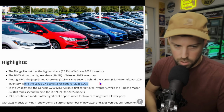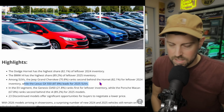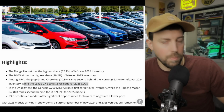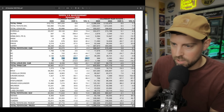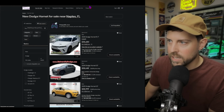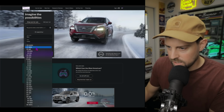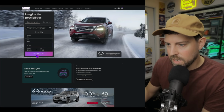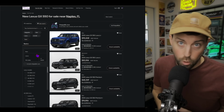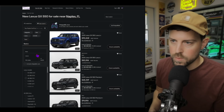Well, this is extraordinarily misleading because the GX 550 is in extraordinarily high demand and low supply. The 2026 models just haven't arrived yet. So that's where these numbers are a little misleading. If we look at new Lexus GX here, GX 550, there's only 90 in my area, right? So all the cars we've seen so far are really low volume, at least in availability. The i4 is a lower volume seller.